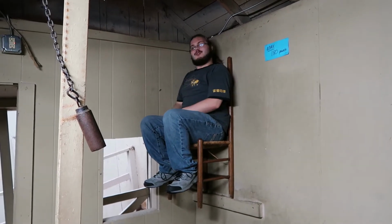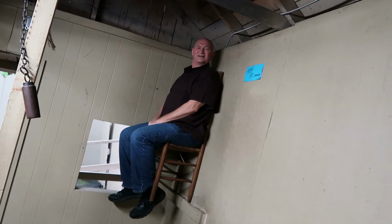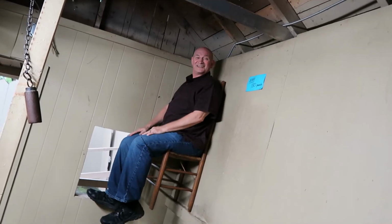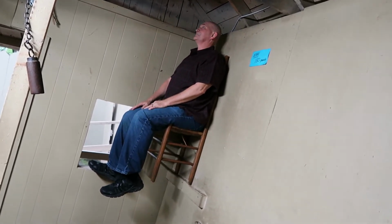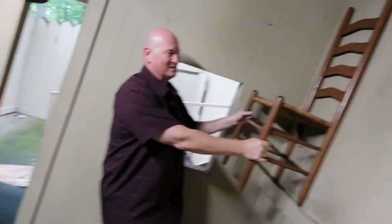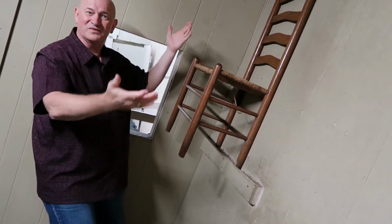Actually, it's real comfortable, believe it or not. It feels like sitting in a recliner. And it's not going to go anywhere. Wow. Look at this, I'm 5 feet off the ground and this chair is not connected. This is really something. This is absolutely amazing. Chair is completely free to move.